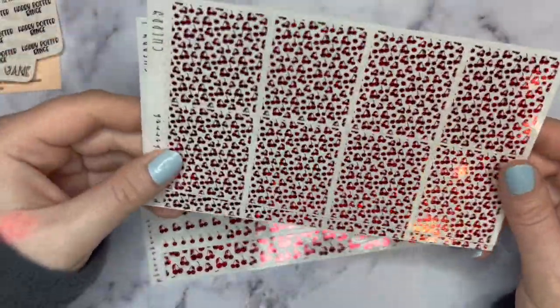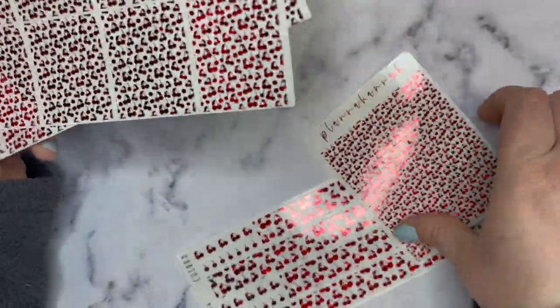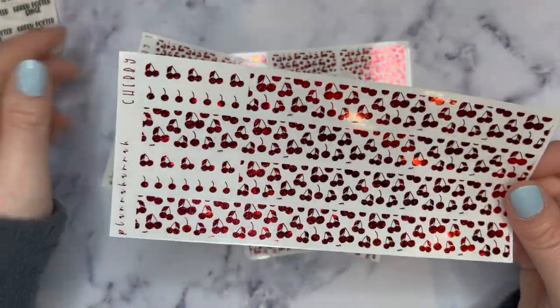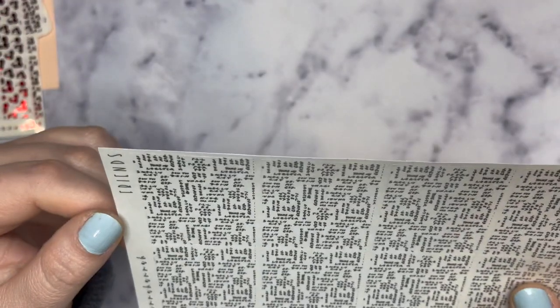All right, so the underlays, again, I got that in the sparkly red. Got two of those. I got the headers. And then I got the bottom washi, which also comes with a deco. Oh, so cute. I love cherries. It's like my favorite fruit, my favorite everything.